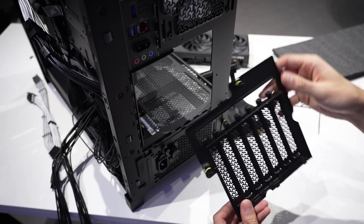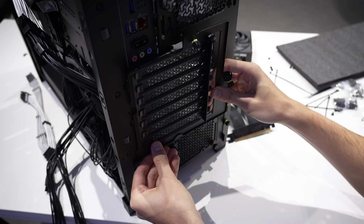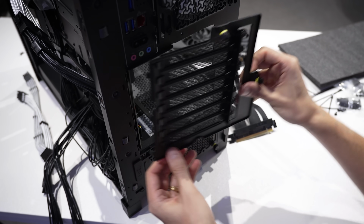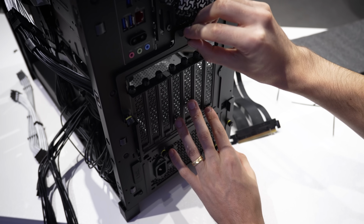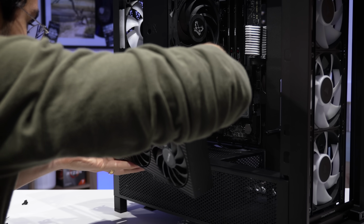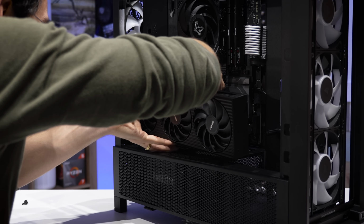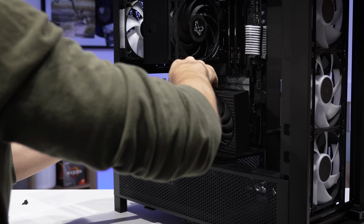You know what I'd really like to do is surprise them with a vertical bracket. So normally the PCI slot covers sit like this, the way the case arrived, but we can actually rotate it. I think it's this way. And there we go, we have vertical slots. This is a really cool modular case. Let's see, with our Gen 4 riser cable attached, go ahead and slot that into the full-length slot up top.